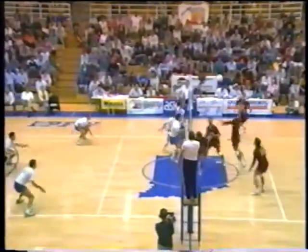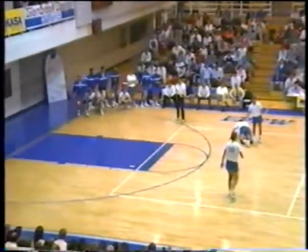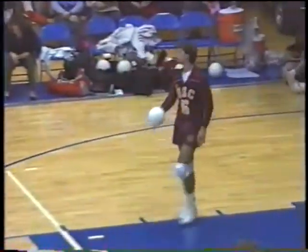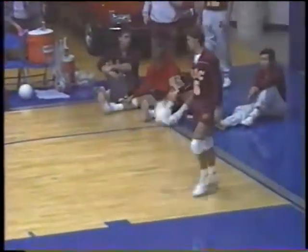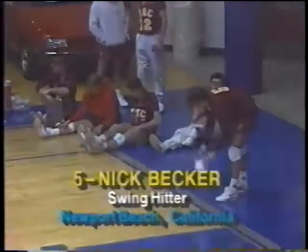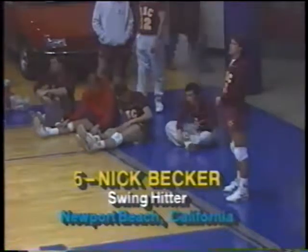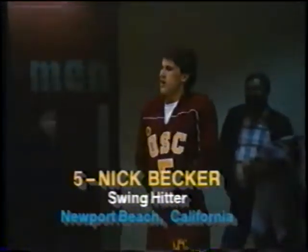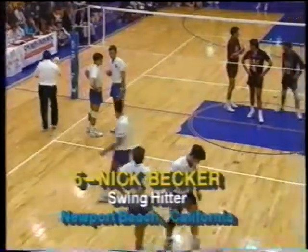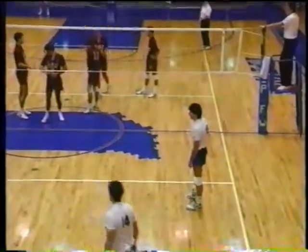Dan Greenbaum. Second option to Nick Becker. Got two blockers up there with the fake on the one ball. Dan Greenbaum's doing a nice job setting the hitters for USC. You don't see a lot of miscommunication or missed sets by Dan Greenbaum.